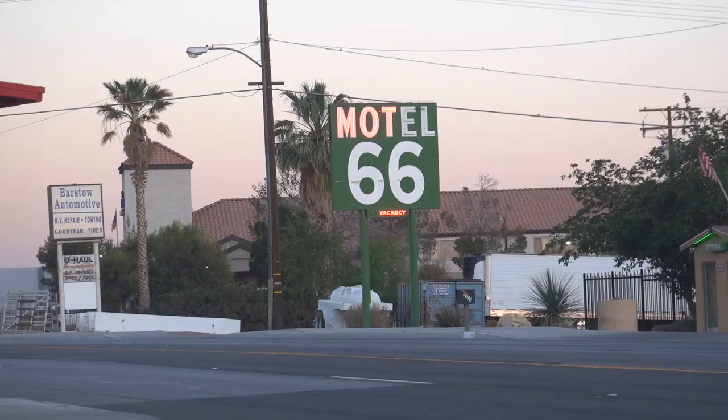Well, I left nice and early, my first morning out, and made it up to Barstow, California, just around sunrise, and just checking out Route 66, which goes through Barstow. Just saw this great Motel 66 sign, kind of classic, so I'm gonna go see if we can get some shots of that.